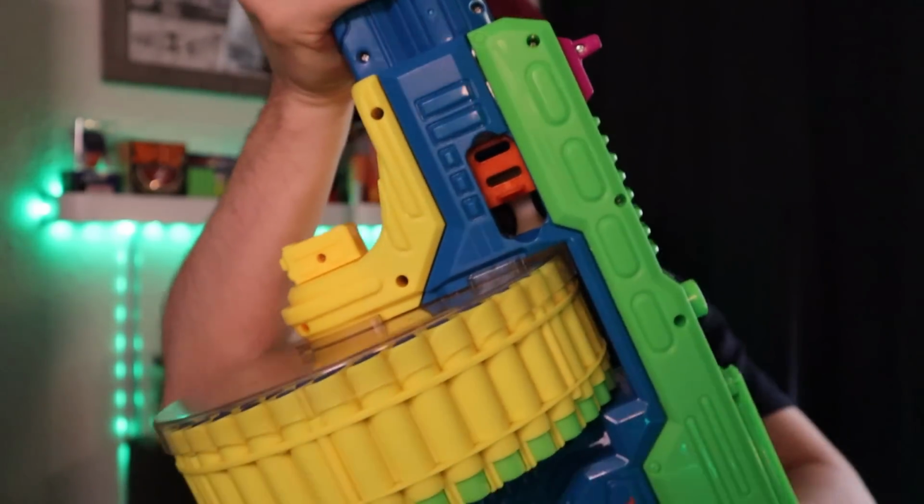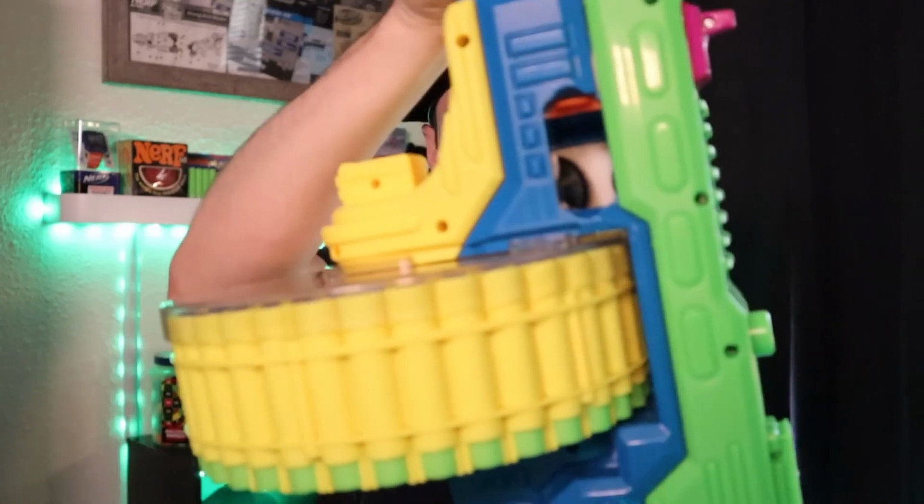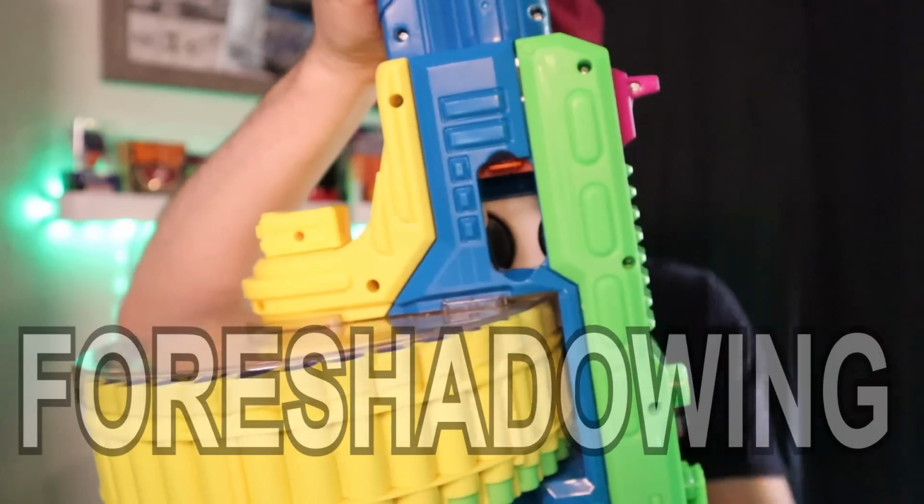You open the jam door, you ain't gonna get that. I have used this before to get my finger in to push a dart out of the flywheel, so I will say it's useful. And as mentioned on the box, you've got your blaster and you've got this pin which will secure the drum into place.